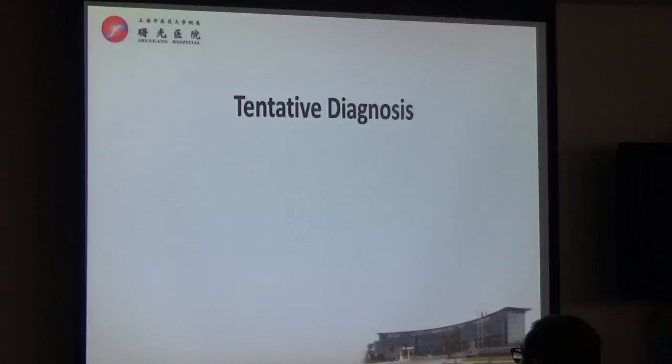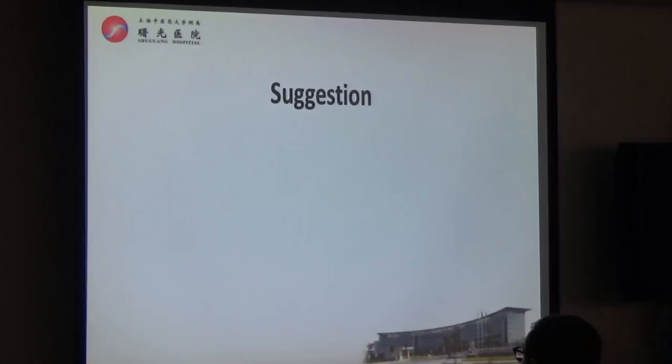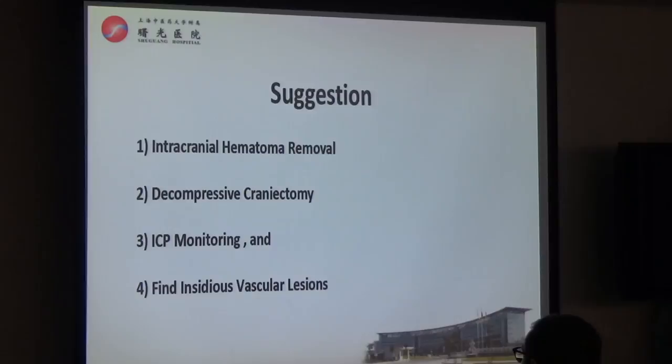Given the results, we made a tentative diagnosis: cerebral hernia, intracranial hemorrhage, or perhaps AVM or DAVF. So the patient went through surgery for removal of intracranial hematoma, decompressive craniectomy, and ICP monitoring, and beyond that, we tried to find the insidious vascular lesions during the operation. Finally, we removed the intracranial hematoma smoothly, but did not find any abnormal blood vessels during the operation.